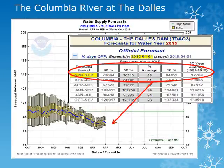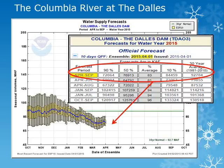For the site, the Columbia River at the Dalles, once again we see the average plotted in green with the most likely value, the blue dot. Volume for the April through September period remains around 83% of average. This is due to the near normal snowpack seen in northern Idaho, Montana, and southern Canada. The previously seen plots and additional water supply locations are available in an interactive form on the Northwest River Forecast Center's website at the address listed on the concluding slide.